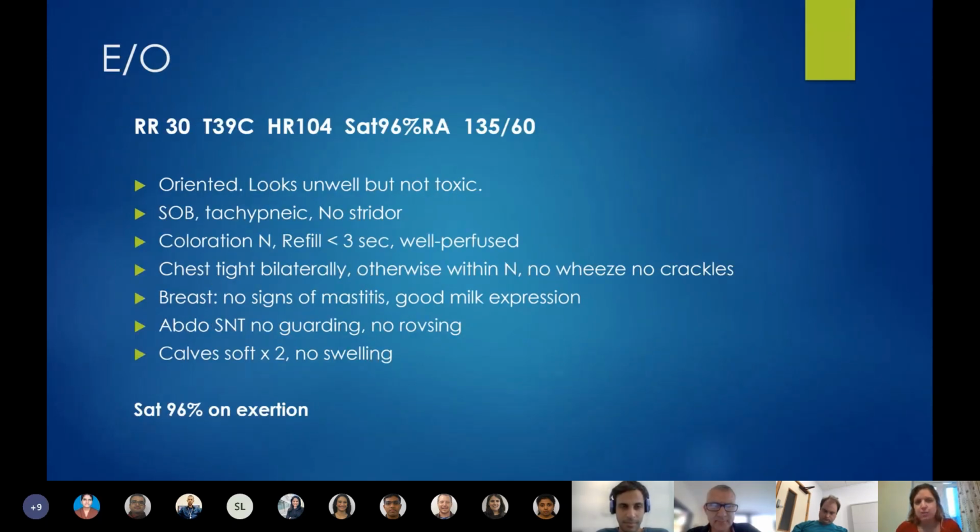So her respiratory rate was quite raised, 30. She was febrile, 39 degrees. Heart rate a little bit elevated, 104. Saturating well, 96 on room air, with a good blood pressure. She's oriented. She looks unwell, but not toxic. She just looks a bit rubbish, really tired and really ill.